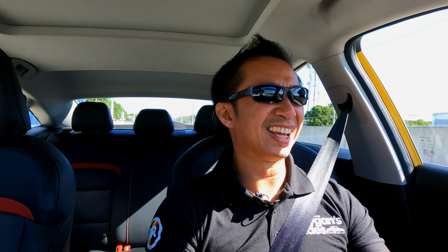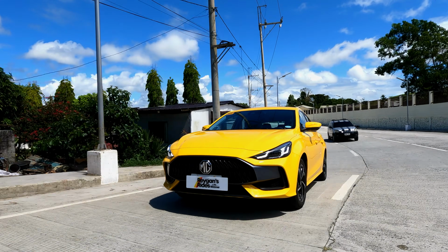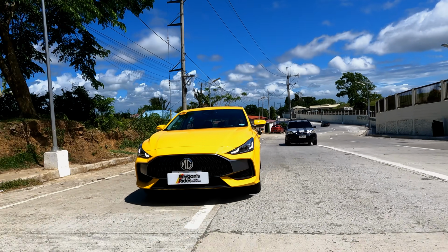Pero pare, I highly doubt that most people will even take it up to that level. Not saying that I did, but let's just say that 215 kilometers per hour published top speed, yeah pare, that's not a marketing gimmick. Handling is also above average, very well suited for spirited driving around the twisties. So that surprised me, considering that we just have eco-friendly Michelin Primacy tires here.